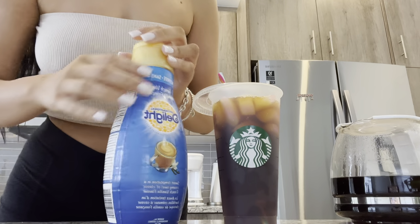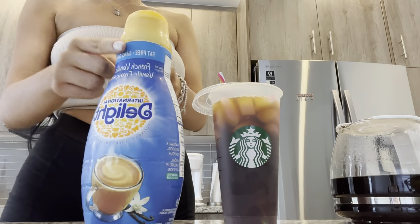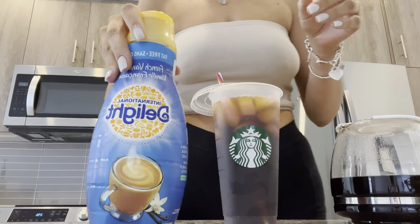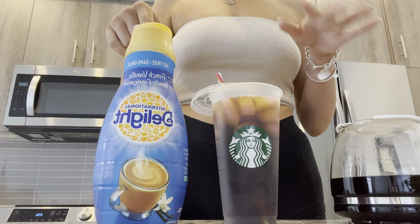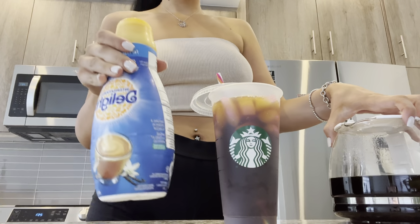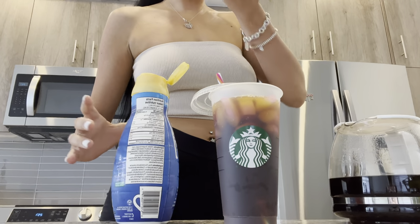Then this is the creamer that I'm using today. It's the French vanilla one, and it is fat-free. I usually get the sugar-free one, but they didn't have it at the store, so I got fat-free. And this one tastes so different than the sugar-free one, because the sugar-free one has no sugar. This one, they use regular sugar, and it's so different. It's crazy. Oh my god.